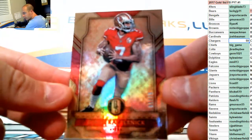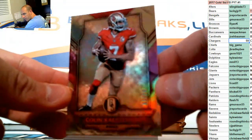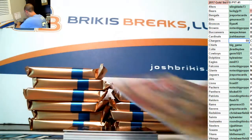Number 275 for the 49ers. Sling Blade. Mr. Unemployed here.